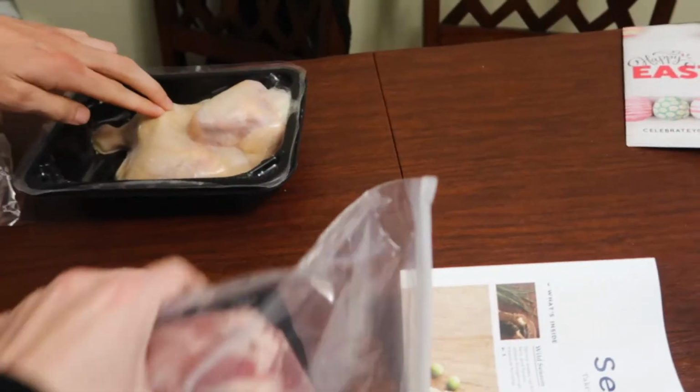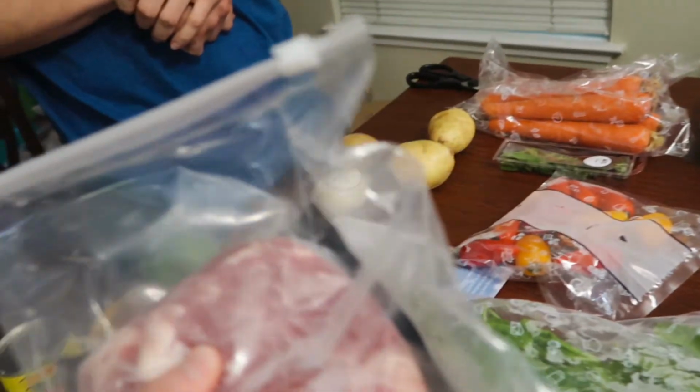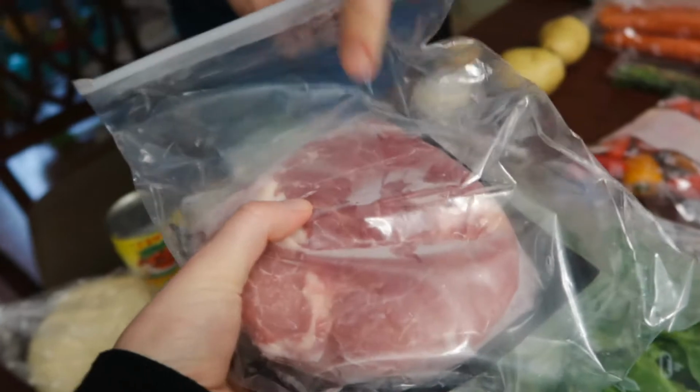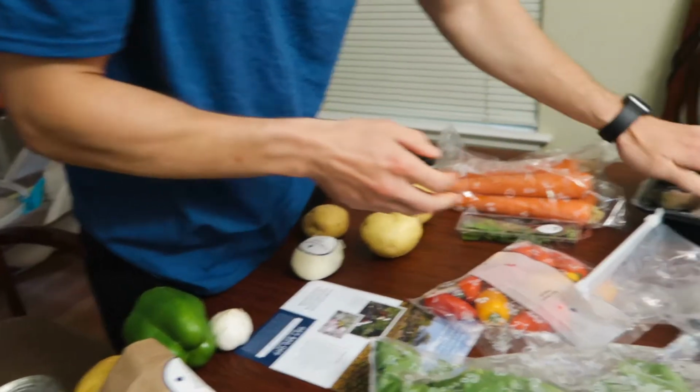No. These are partially thawed. So these probably need to be, like if you feel on top. Oh yeah. So these have to be cooked. Chicken is like a brick though.